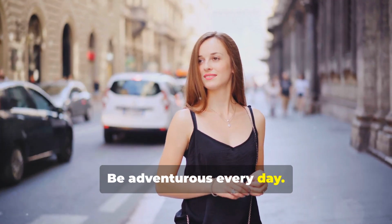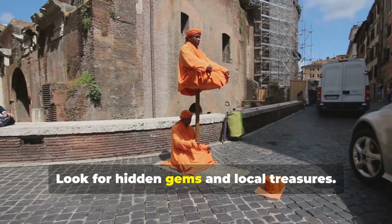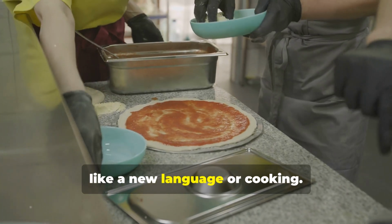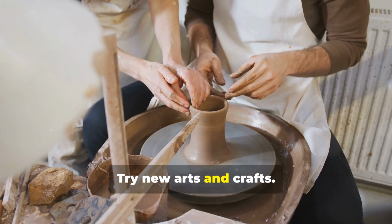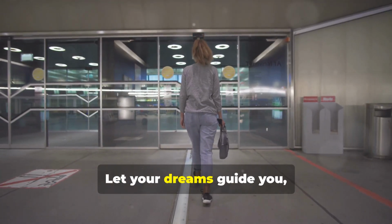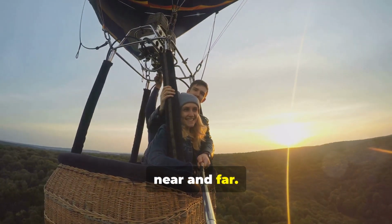Be adventurous every day. Explore your own city and find new places. Look for hidden gems and local treasures. Learn something new, like a new language or cooking. Try new arts and crafts. And always keep dreaming. Let your dreams guide you to explore new places, near and far.